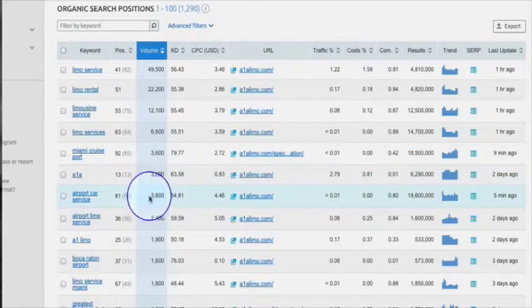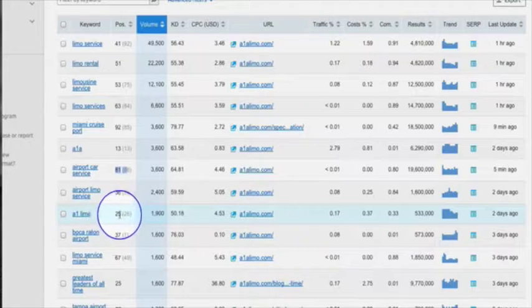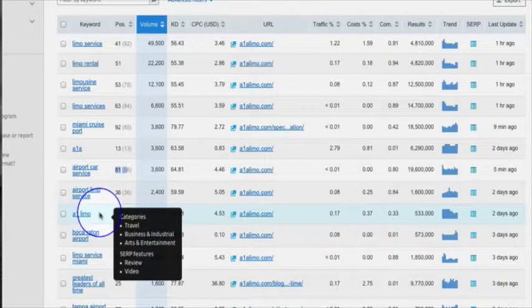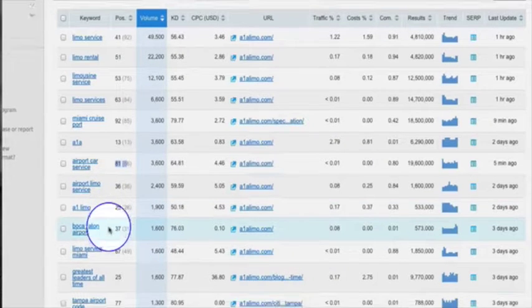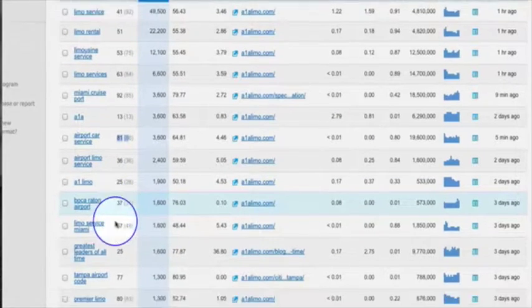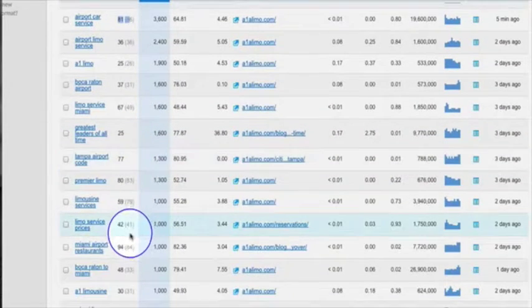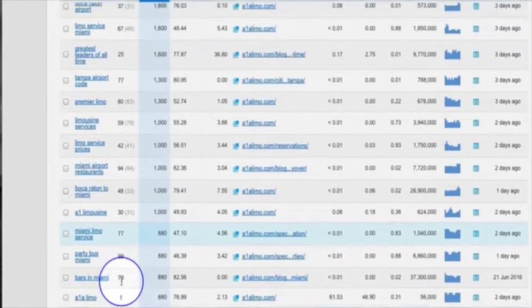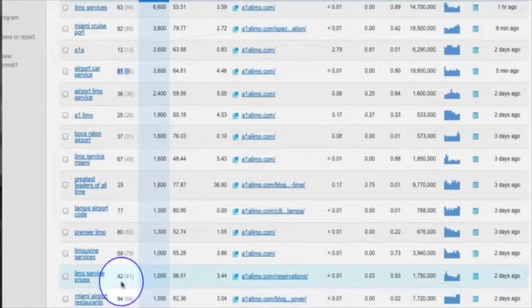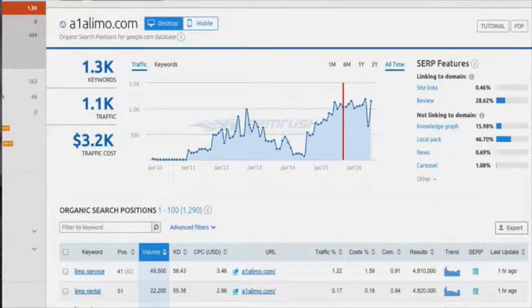Airport car service, 3,600 searches. You guys are ranking 81 for that. Airport limo service, 36. Once again, A1 limo. Sometimes people just forget to put the A1A. So even with that little bit, you're ranking 25, which is about middle of page 3. Boca Raton Airport limo service in Miami, 67. And we keep going with things that are more relevant to your niche. Miami limo service, ranking 77. So we see that there's a lot of potential to grow and to get onto those top pages of Google, because that's where the traffic is going.